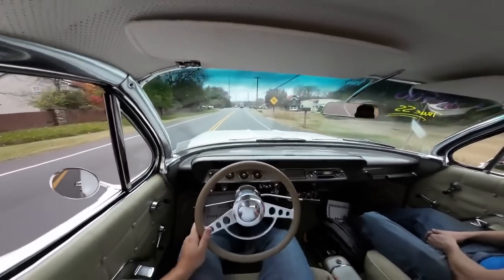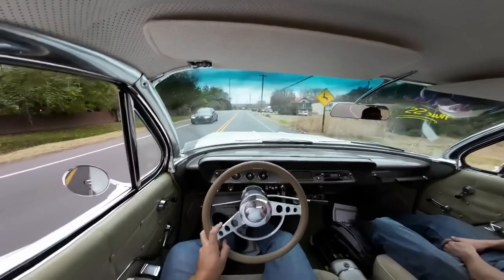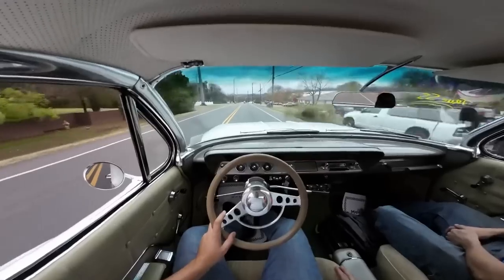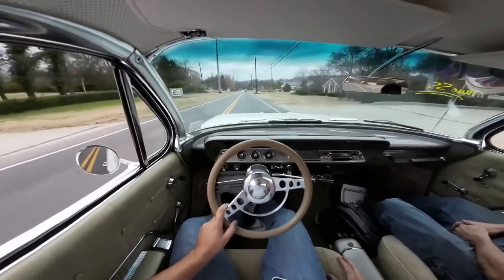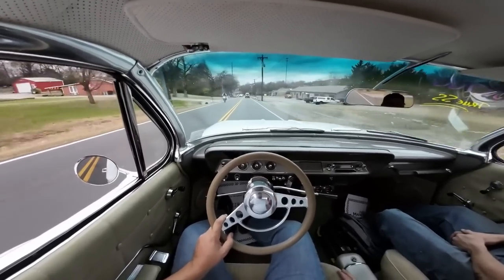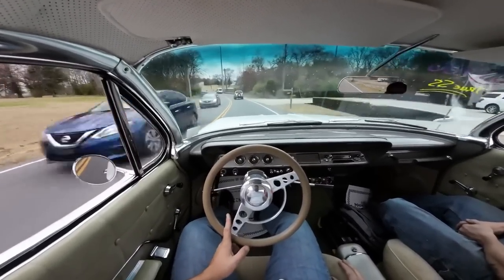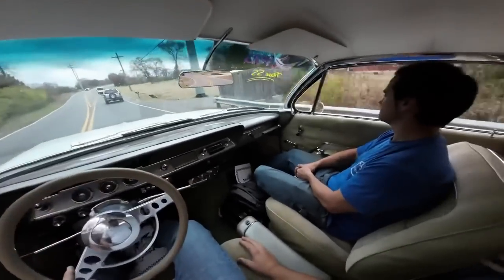We'll let the old slow bus up there get on down the road. Student driver. We caught them pretty quick. Yeah, and I can't slow down no more because somebody else caught us.